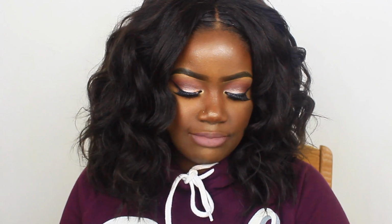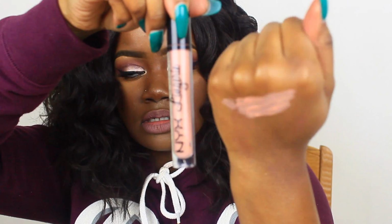So the next items that I got were from NYX, and they are their new Liquid Lingerie liquid lipsticks. I picked up 5, the 5 that I thought would be most flattering. So the first one that I'm trying on is called Satin Ribbon. And two of these, I probably won't ever wear. I'm not that sure about how much I like the formula, but yeah. So this is Satin Rose.